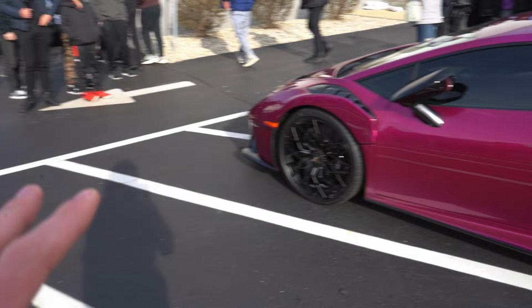Yeah, and then another one right over here. We got dogs too, of course. But yeah, we got every car you can really think of here at this event. I just found this hidden gym all the way in the back.